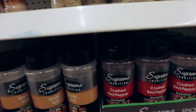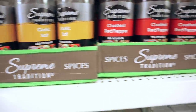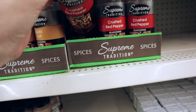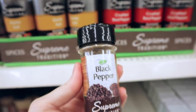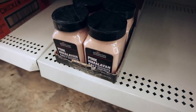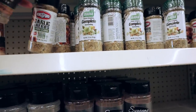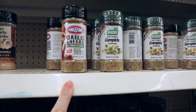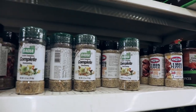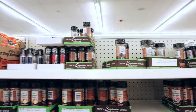Look at these massive sizes that they have in right now of the garlic salt. And this is in the Supreme Tradition. And this is the crushed red pepper. These are 3.75 ounces. They usually just have these small ones in, which are the 2 ounce. These are quite larger. I feel like if they had their pink Himalayan sea salt way up here, it would probably already be gone. I don't think I showed these in the last one. These are the Kingsford garlic and herb spices, and also in the lemon pepper. I picked those up. I'll show those to you in the haul. And I think that might be all that they have in new right now.